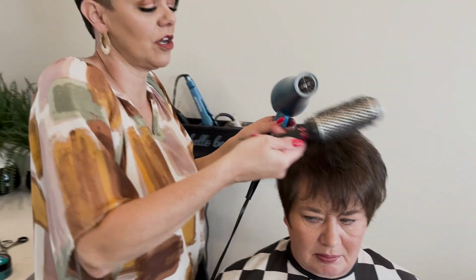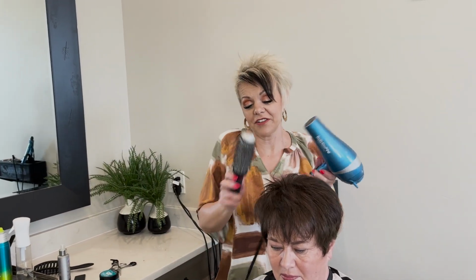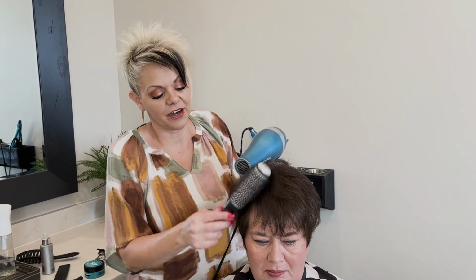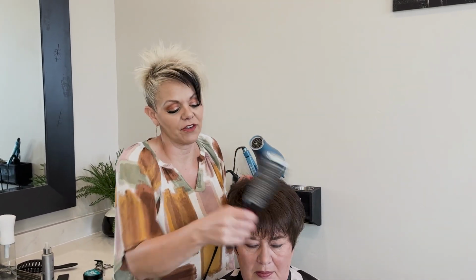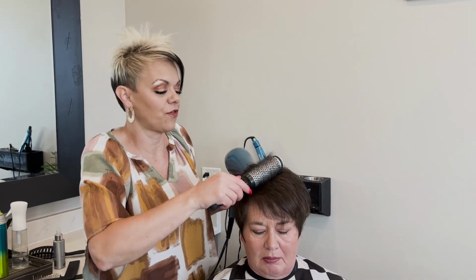Okay, so she goes to the right. The other thing I wanted to tell you guys is I'm bringing this round brush forward with her hair and off to the side. Again, that picture didn't have a part, so it all goes this way, but it's full. So that's why I'm round brushing this forward.